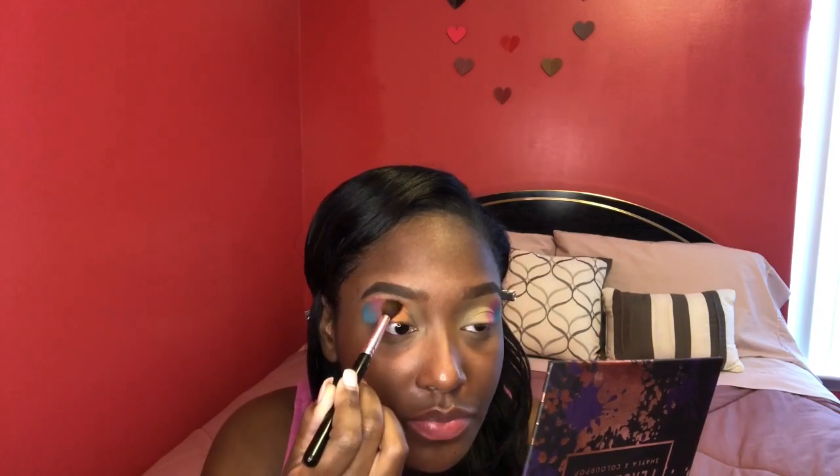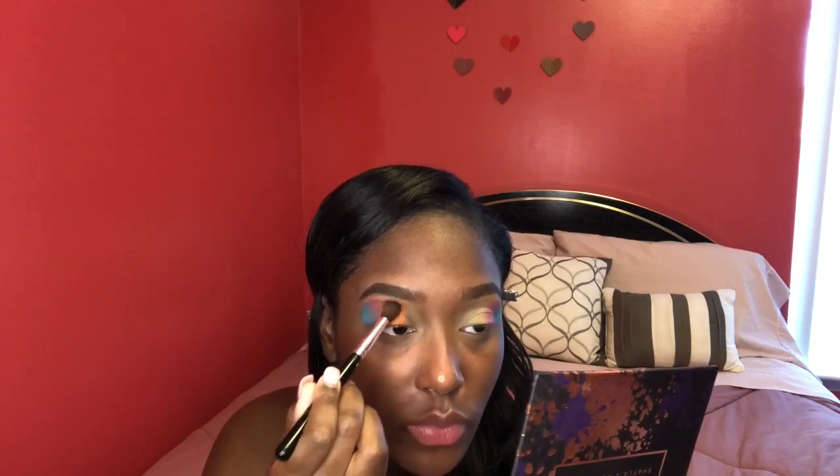And of course, I obviously need to fix this pink. After I'm done applying this shade, I'm going to be applying some more of the pink shade. And even in the crease, like I said, I'm just patting this color in. Don't swipe it at all, just pat. Even when you're blending it, just pat. Now I'm just going to be going back in with that pink shade like I said I was going to do.